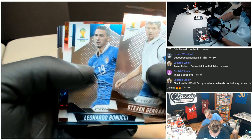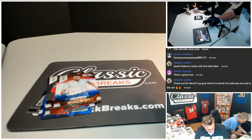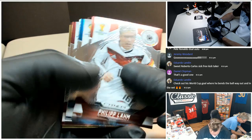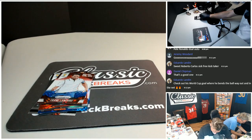Frank Lampard, England. Nani. Good card, Jeremy. Brazil. Roberto Carlos auto. He doesn't give a flip. He was not pretty about keeping it between the lines, if you know what I'm saying. But it's there. That's cool.